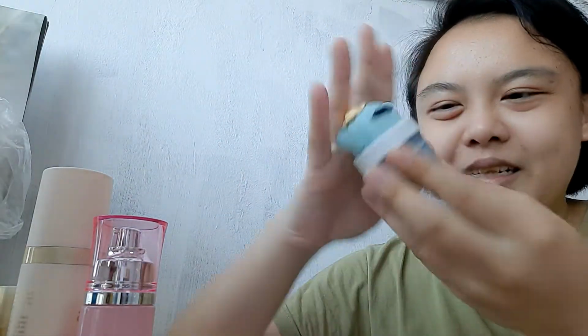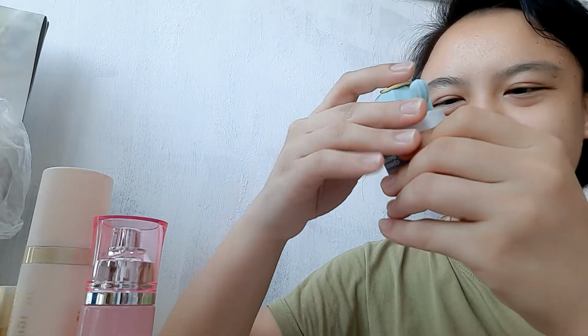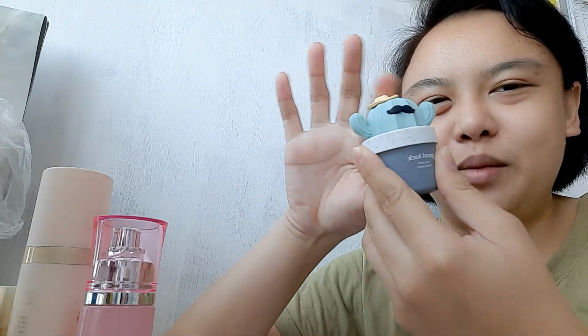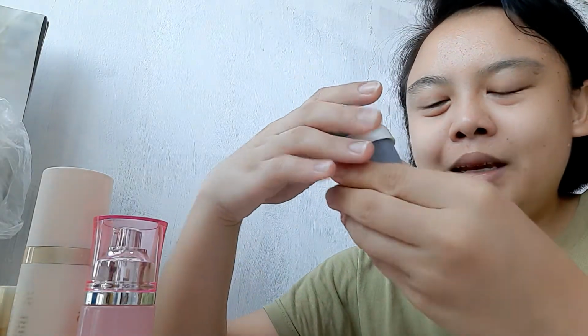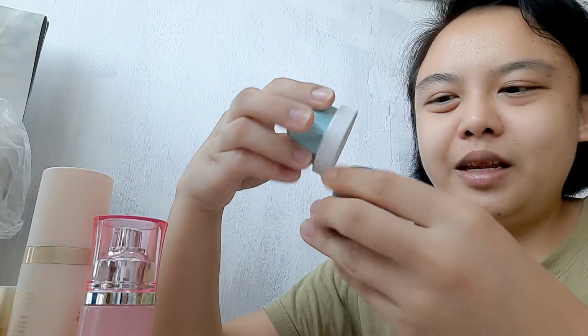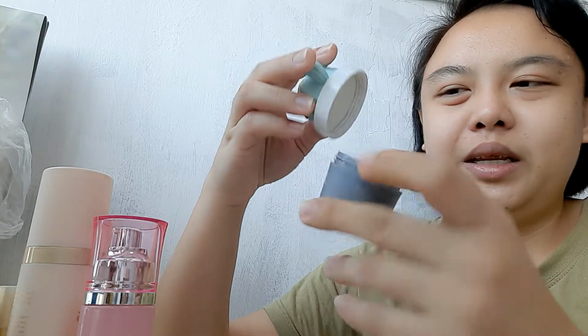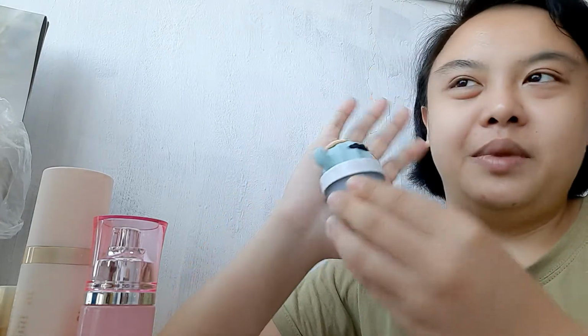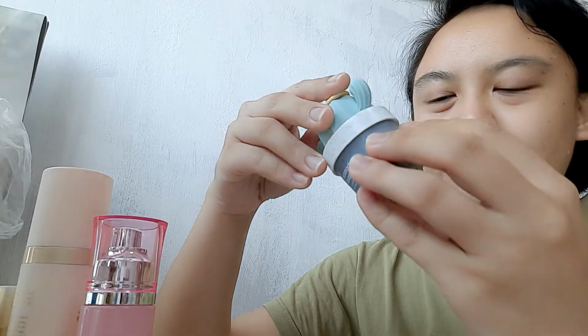And the next hand cream I have is a cute little cactus, and it's so cute. I can't bear to use it because it's so cute. It's a hand cream, so when you open it up, it looks something like that. I haven't opened it yet, because I can't bear to use it. It's too cute, so I'm letting it sit on my desk.